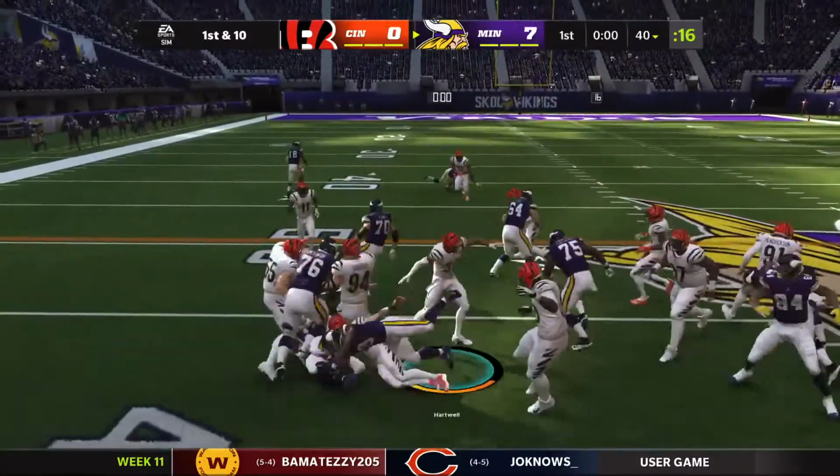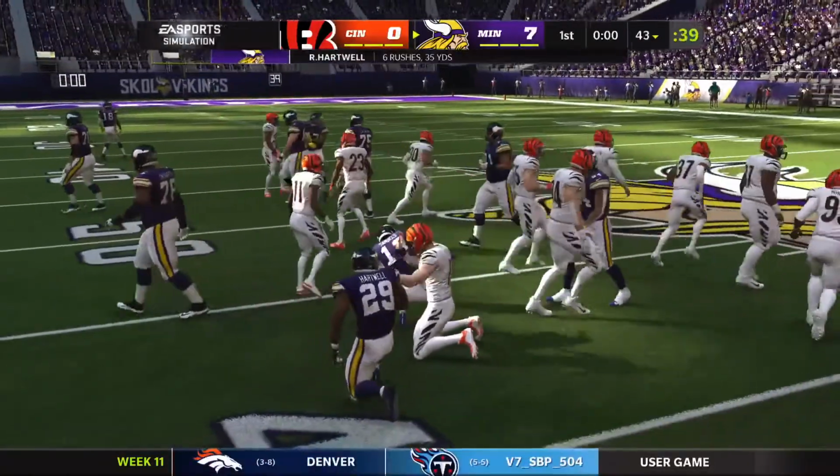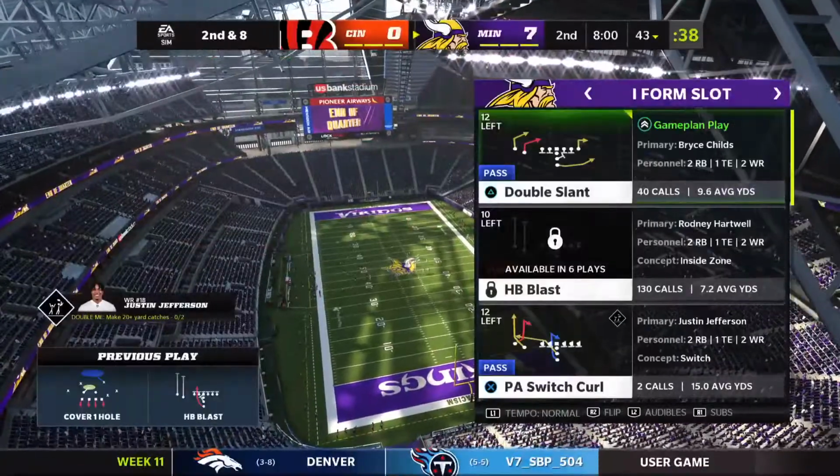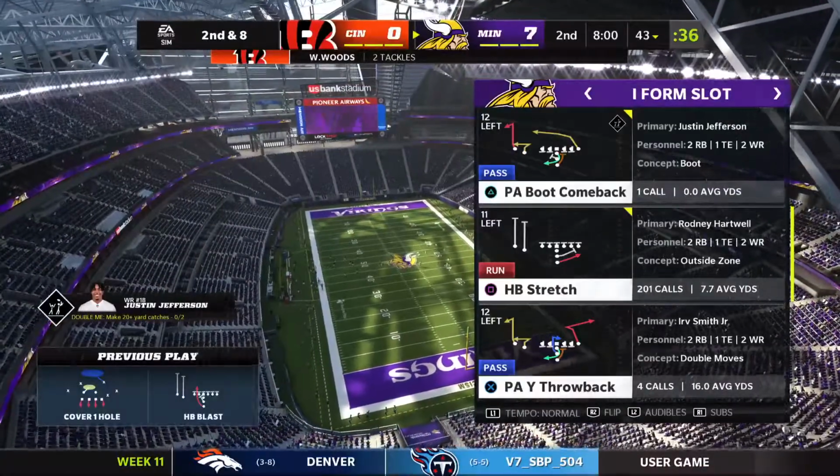Now a handoff here to his running back. And he'll be taken down as that will take us to the end of the 1st quarter of play. After one, 7-0 on EA Sports.